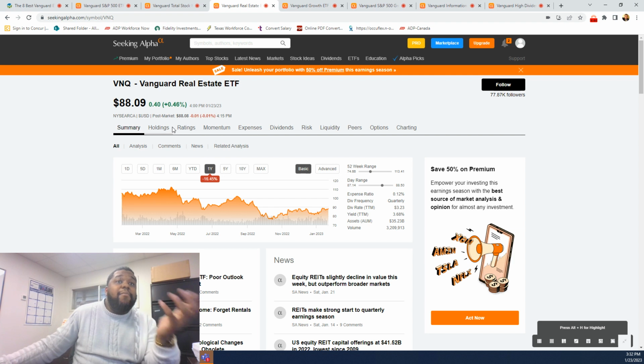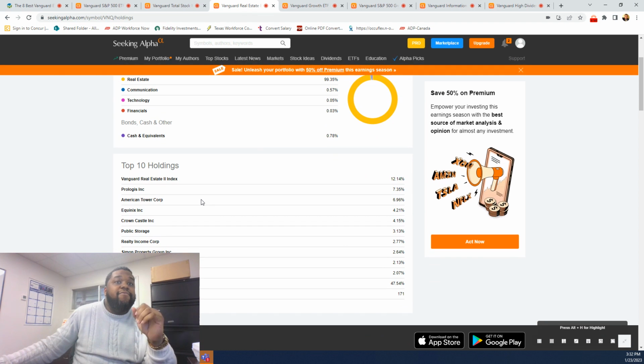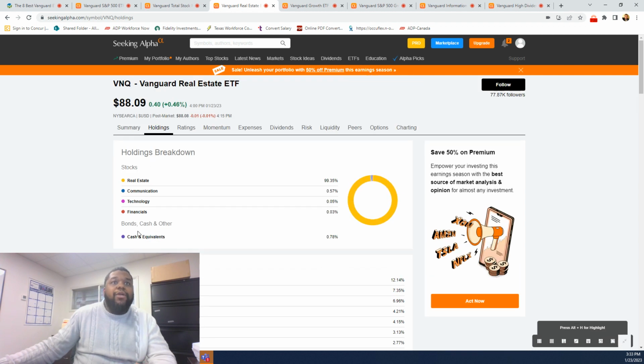But before we get into the dividend, let's see the type of holdings inside of VNQ. It has the Vanguard Real Estate Index, Prologis, American Tower, Crown Castle. I have this one. Realty Income, I want this one. It's the monthly dividend stock, a dividend aristocrat, that's been increasing its dividends for the past 27, 28 years. And then you have Welltower, and in total it has 171 holdings.